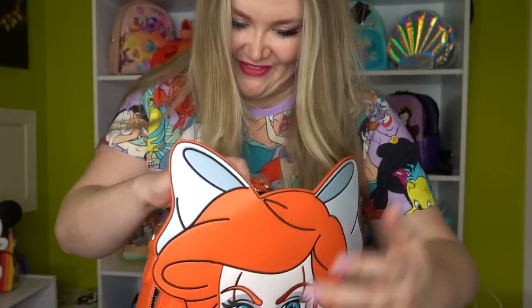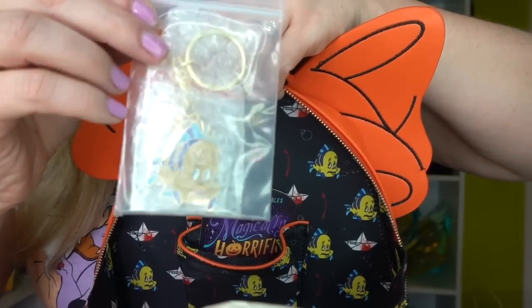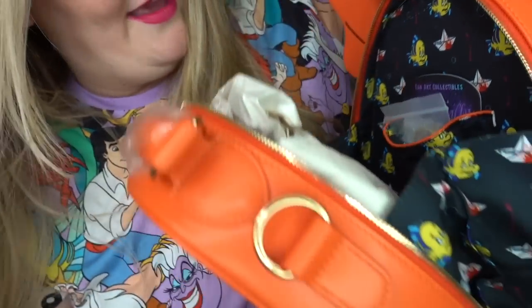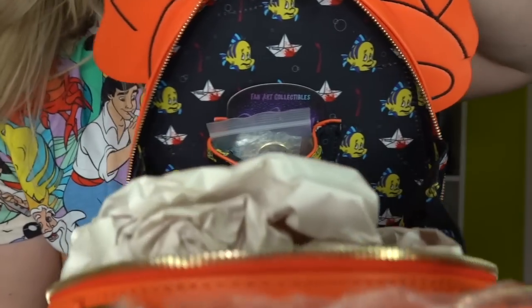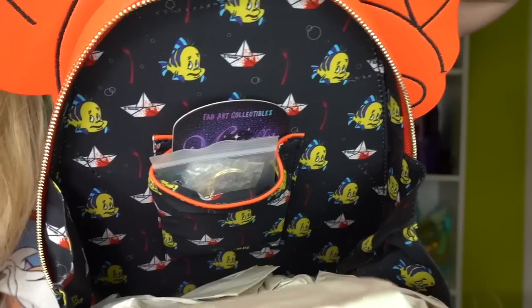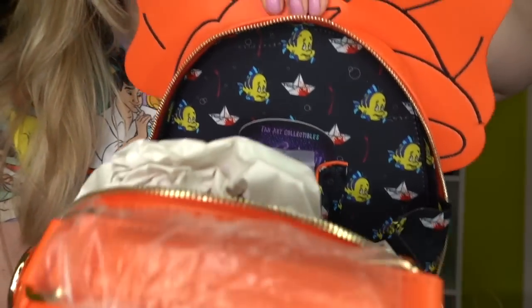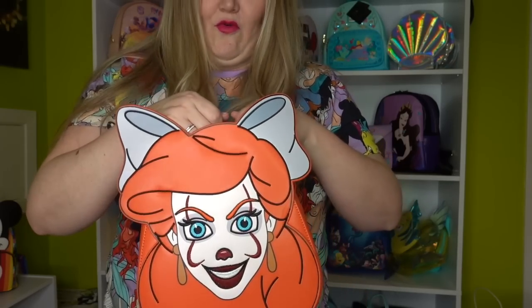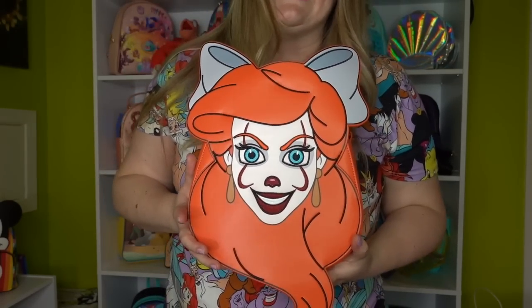This is so cute. It comes with a keychain that happens to be Flounder looking very scared, and also the SS Flounder, which is the little paper boat that you see in the It film. How cool is this? This bag is massive, and I'm so excited to have it as part of my collection. It's fairly new. I wanted it for this Halloween season.